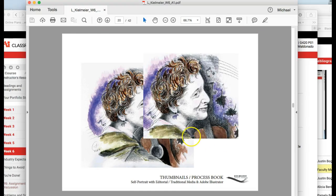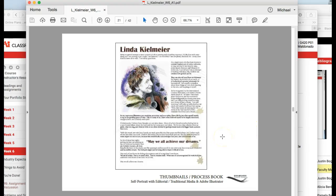Thumbnails process book. I don't recommend superimposing image over image. It's muddying up the work. It's really causing some pretty uncomfortable visual tension. So just show that once. It's a beautiful piece. Why not show it off?